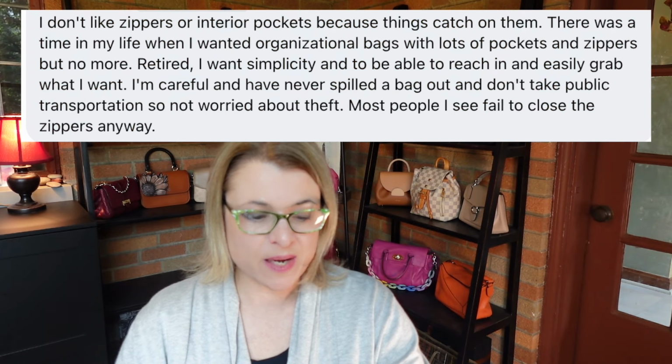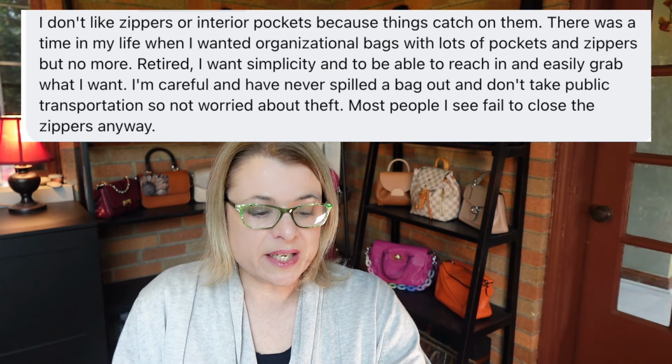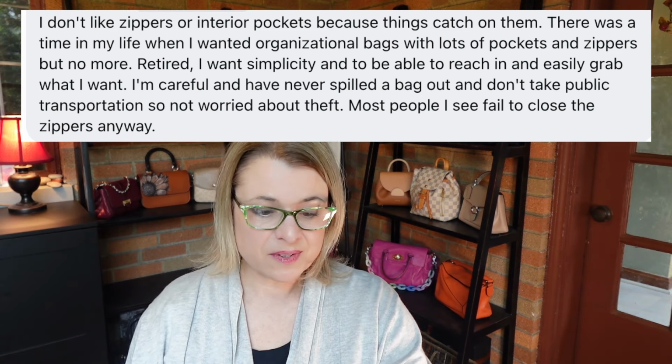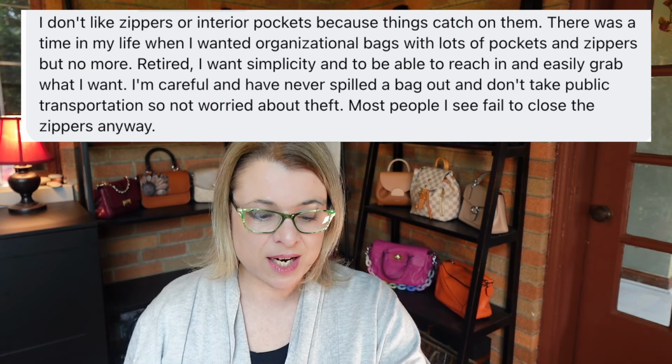That comment about like when I need something, I need it right now. I have been there many times trying to get a wipe out of my bag, and I can't do it fast enough. I don't like zippers or interior pockets because things catch on them. There was a time in my life when I wanted organizational bags with lots of pockets and zippers, but no more. Retired. I want simplicity and to be able to reach in and easily grab what I want.